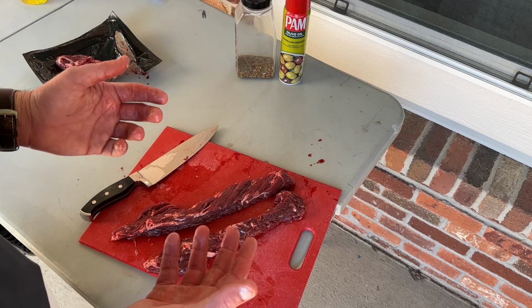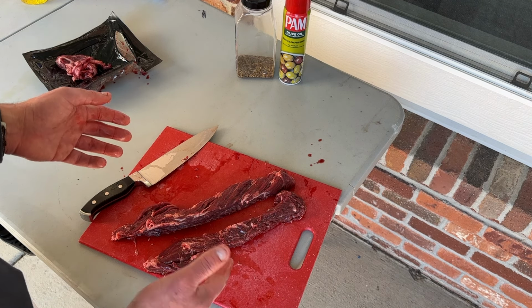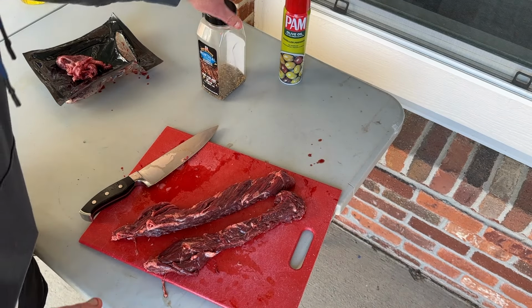I would suggest, if you're trying this for the first time, I would say do olive oil, salt, and pepper. That's it. And just let the beef flavor come through. I'm gonna be a little bit lazy today though, and I'm just gonna use my standby Montreal seasoning.